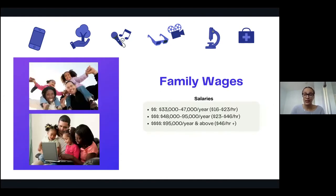Another great thing about STEAM is that the jobs pay pretty well. We like to call it a family wage, meaning you can live on it and support a family. Each of the career fields we mentioned have a shorter path, a medium path, or a longer path. Usually the longer paths are going to pay more, but not always. There are some 2-year paths like information security or business operations that will pay as much as the 6 to 12 year path. We're talking 25 to 45 an hour, but it really depends on the specific career.